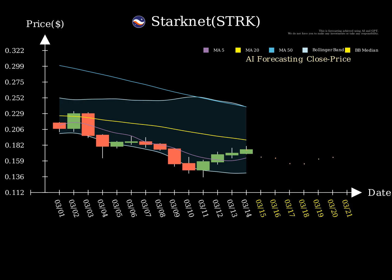The RSI indicator currently stands at 40, suggesting that the asset is not oversold. However, the Bollinger Bands show that the price is moving closer to the lower band, indicating a potential for further downward movement. This reinforces the short position strategy. By combining these technical indicators and the historical price action, this strategy aims to capitalize on the ongoing downtrend in STRK.